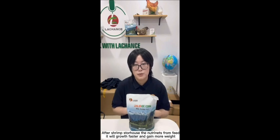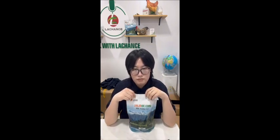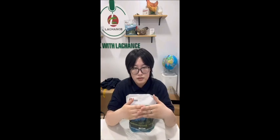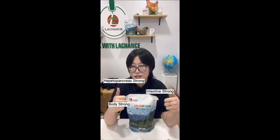And after the hepatopancreas stores the nutrients, it will help to improve the shrimp's growth, and the shrimp will gain much weight. And at last, your shrimp's body is strong, the intestine is strong, and the hepatopancreas is also strong. And in the end, you can optimize your FCR naturally.